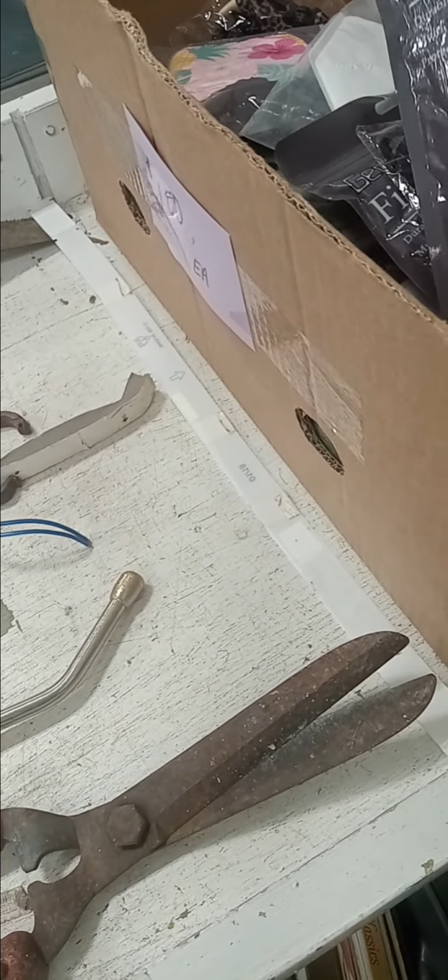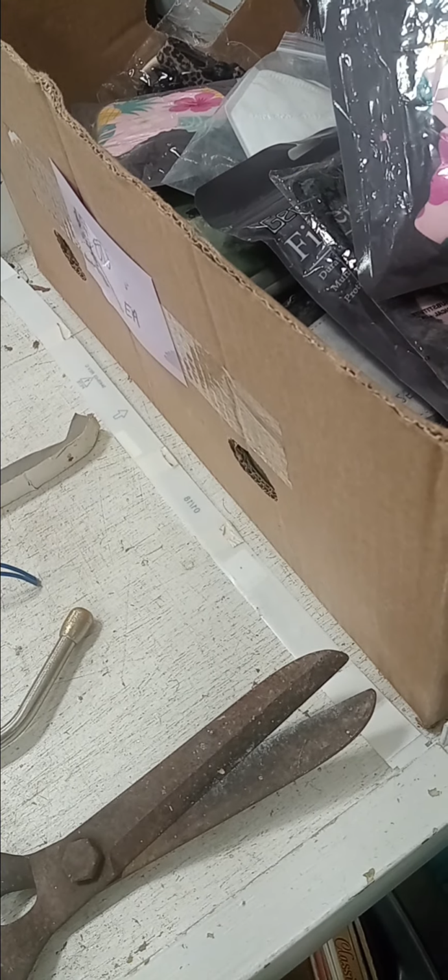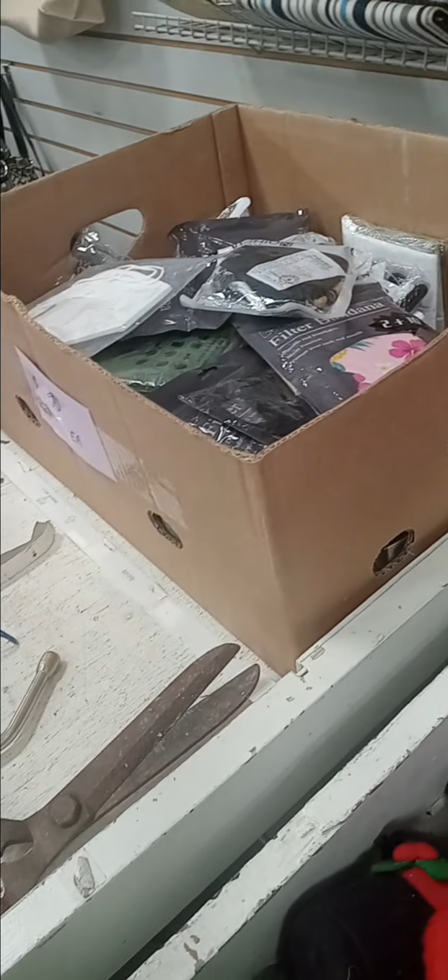Christmas stockings. This one is really pretty. Candy cane. What is this? Are these masks? These are all masks. Probably $1 each. See these shapes.